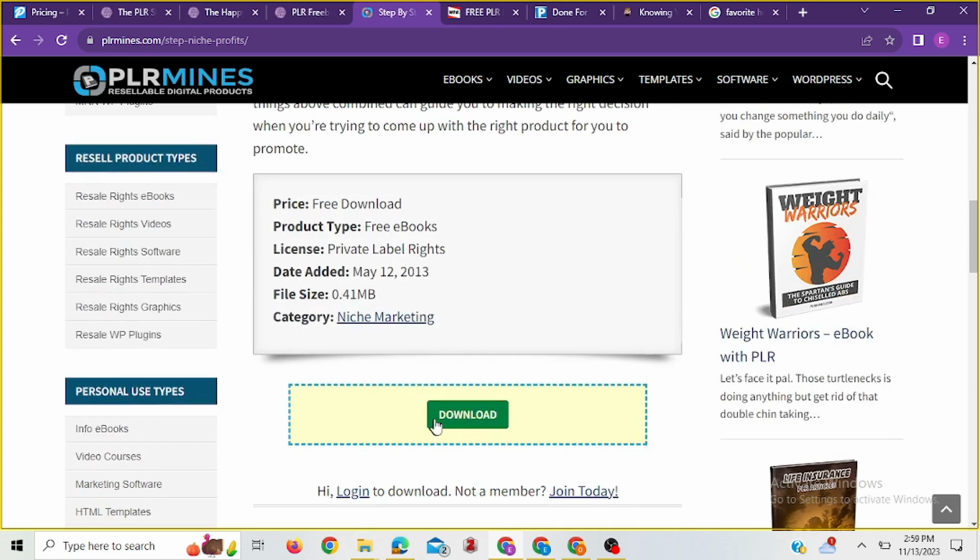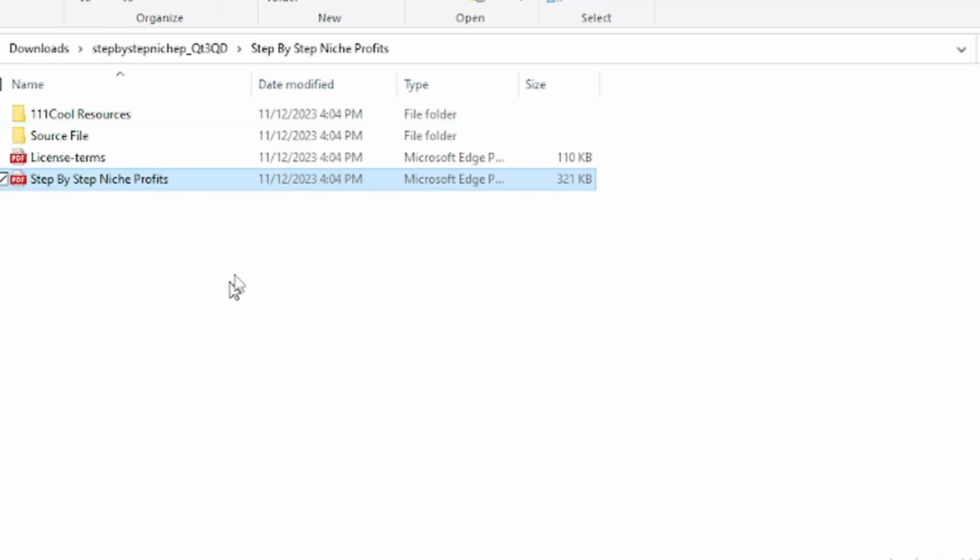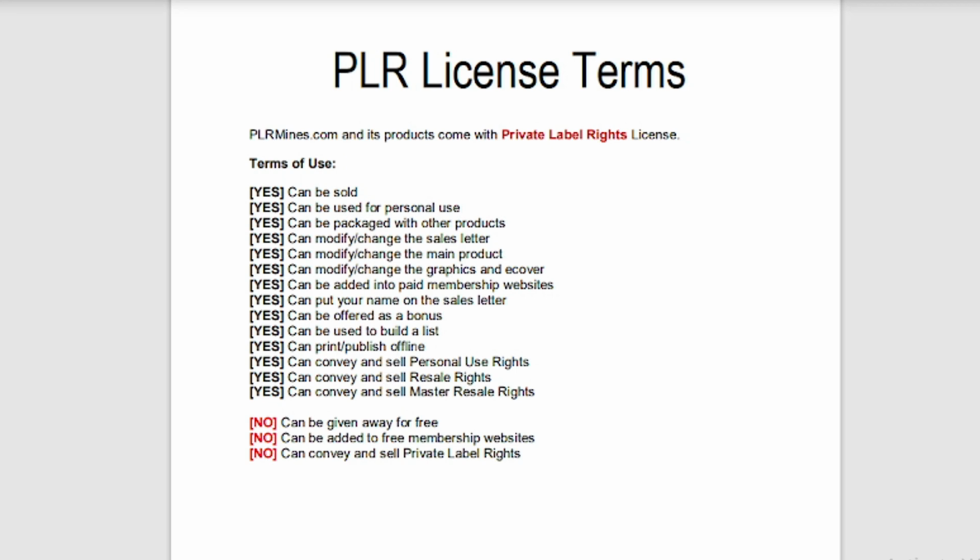So if I want to download, I will click here and it will download. So as you can see, it has downloaded with a lot of things and the resources are here for you to use. It came as a zip file, so I had to extract it and it is here. So I'm going to click here to know the license terms because they're going to give it to you.